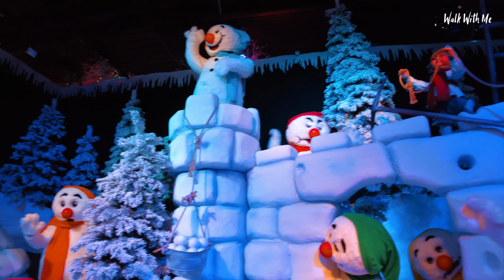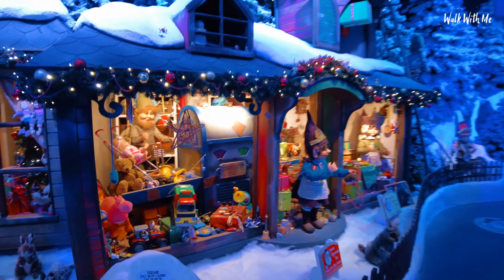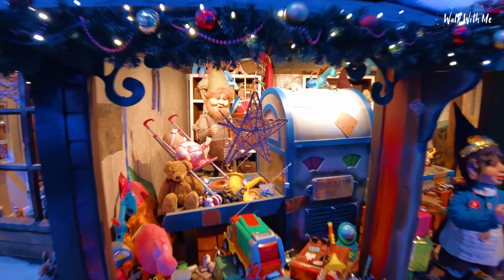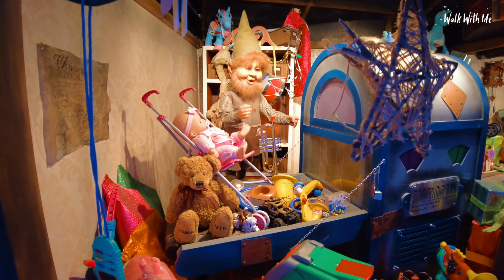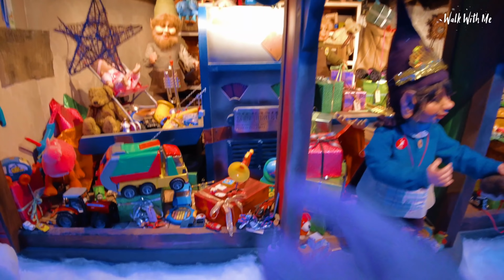Watch out for snowballs! Santa's toy shop, where all the elves are. Wow, look at that. Loads of activity going on in there. In fact, I'm sure there's some presents there that I never got as a child. And it's not because I was naughty.